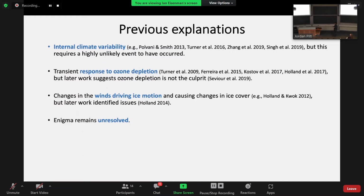One idea that's shown up in a bunch of studies is that maybe this is just internal climate variability, just the natural ebb and flow of the climate system. But the problem with this is that, based on estimates of how much internal climate variability there is, which often we get from these climate models, for this to work, you need a super unlikely realization of internal variability to be occurring in the real world. So some people get excited and they write these papers, and it's like, look, a climate model can capture this, but you kind of do all the numbers and it's like, oh, that would happen like 1 in 1,000 realizations of internal variability that would work.